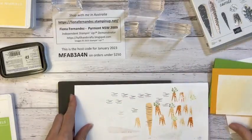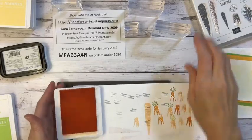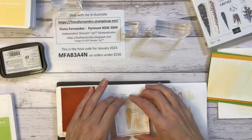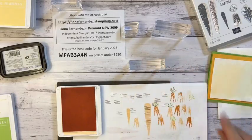What colours are we going to do? Let's see. See what pale papaya looks like. I should have done a sample one of those, shouldn't I? See, pale papaya is just that little bit paler. Then that one there is mango. Let me see what it's called. Mango Melody.